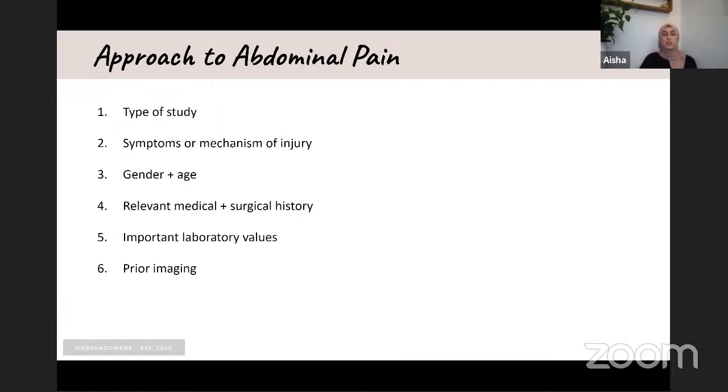Number two is, what is the symptoms or what is the mechanism of injury? If it's a trauma patient, obviously that's going to clue us into where we should look. But with radiology, it's important to have a systemic approach to every single study that you read.